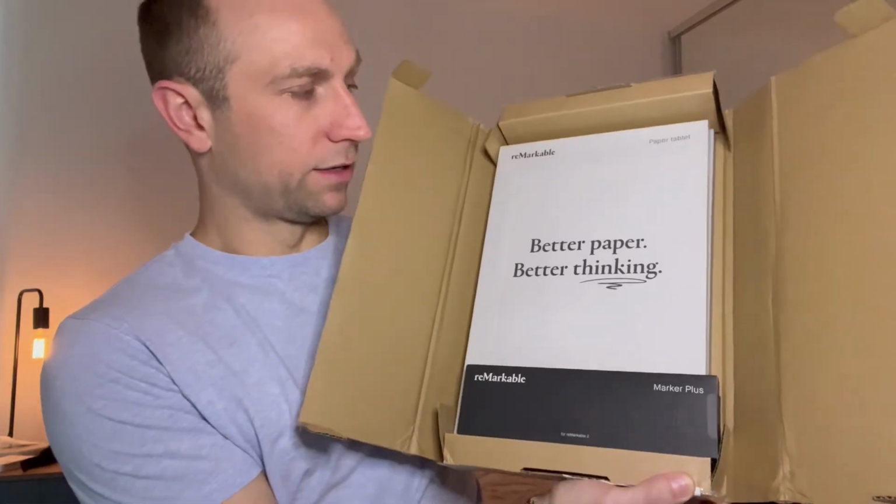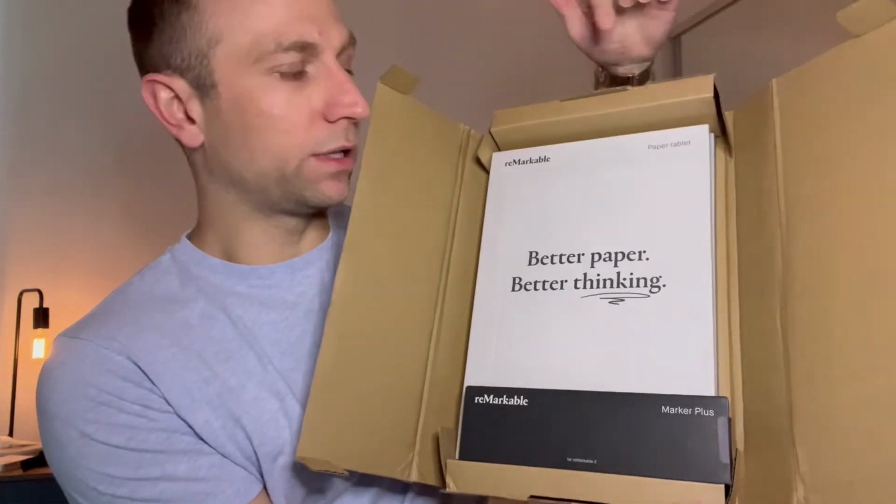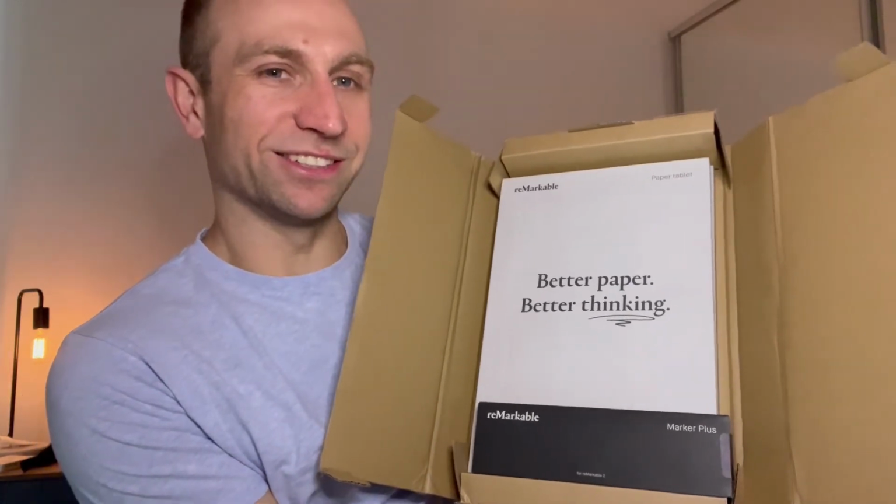I have not opened this since it was delivered to me, so let's open this box. This took approximately a week to arrive in Australia, which is pretty good. Now this is what it looks like inside. It's packaged like this, and you will see here it says Remarkable paper tablet, better paper, better thinking, which I think is really cool. Alright, so let's show you what's inside this box.